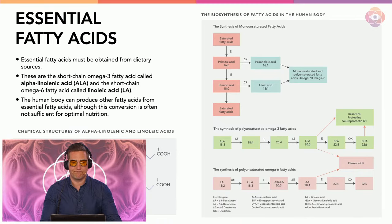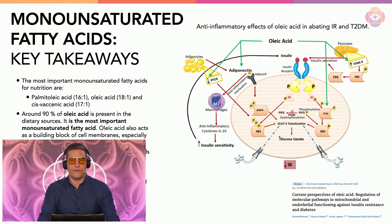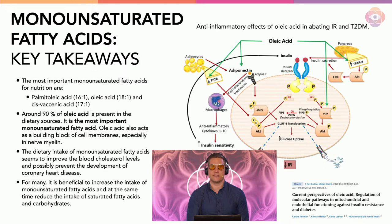Again, I'm not going to go through all of these fatty acids, but I would like to highlight monounsaturated fatty acids. So here are the key takeaways. The most important ones are palmitoleic acid, which has 16 carbons, oleic acid, 18 carbons, and this thing called cis-vaccenic acid, which has 17 carbons. And around 90% of the monounsaturated fat in dietary sources is oleic acid. So that is the most important monounsaturated fatty acid.